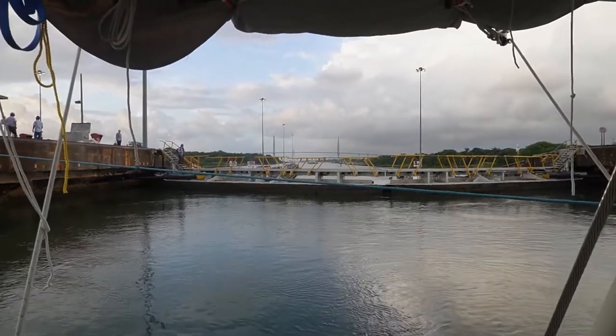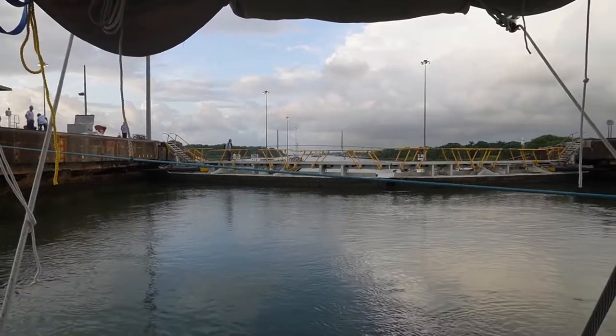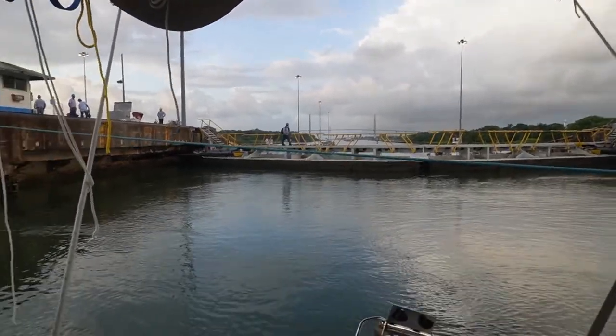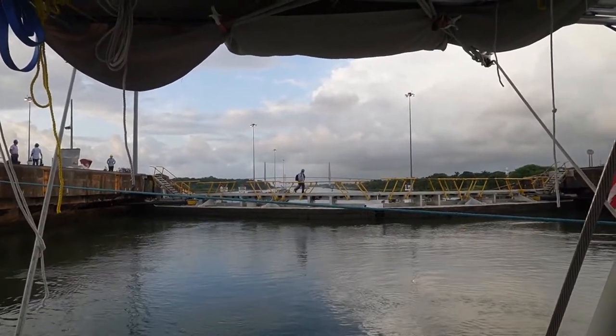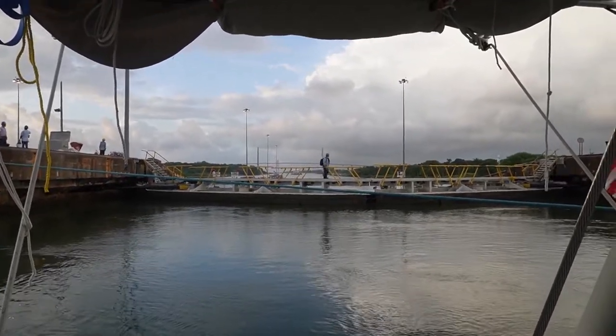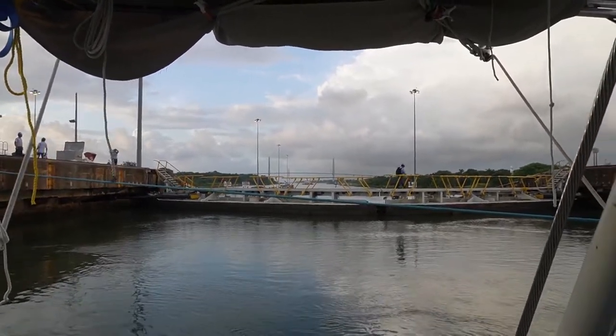Well, the lock is full and the Atlantic Ocean is behind us. We're now sitting in fresh water, Gatun Lake. We have two more locks to go tonight and then three more tomorrow to go back down.